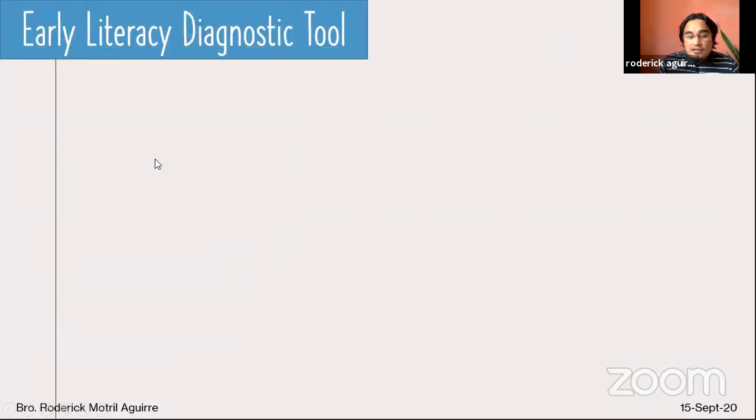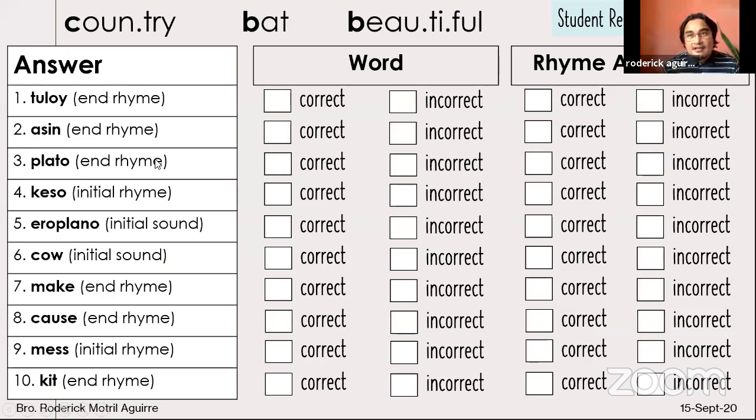Sir, paano po kung hindi end rhyme ang kanyang sinabi? Sabi niya, sir, kasi po yung huling tunog po ang magkakapareho po, sa kanya po hindi. So kahit ang kanyang sagot po ay nasa language na hindi English o kaya Filipino, tatanggapin po natin. Basta tama po yung idea. Okay? Ibig sabihin, may skill siya noon. Baka may problema lang siya to express his ideas in the language.